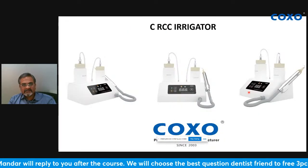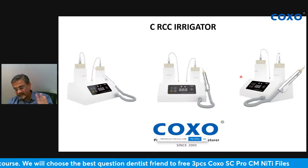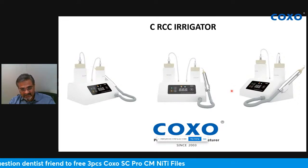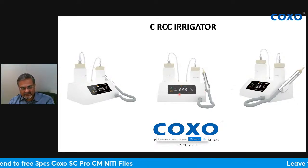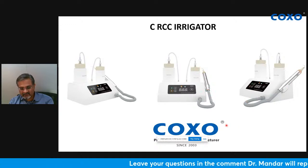So this is a CRCC irrigator. Now let me go about explaining what this device is and how it works. You can see a device which has a nice control panel, and you have two bottles here. There is a handpiece, and there are two different sets of tips.